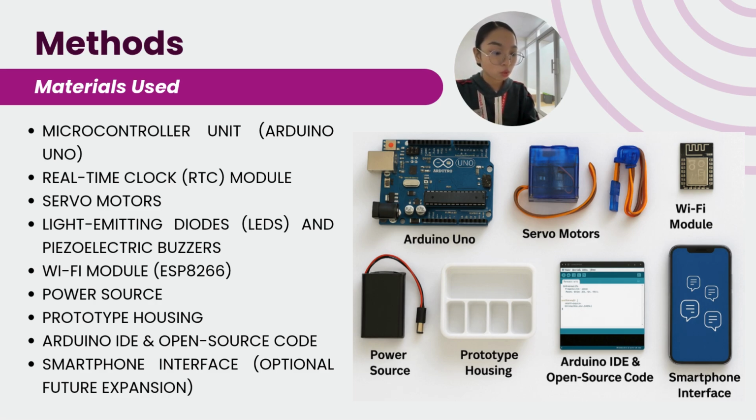Then of course, one of the most important components, the power source, which is a rechargeable battery pack or standard power adapter. Then next is the prototype housing, which is a fabricated plastic container with segmented pill compartments. Then the Arduino IDE and open source code for program development and integration. Then lastly, we have the smartphone interface, which is optional for future expansion. This one is specifically for caregiver and patient alerts.